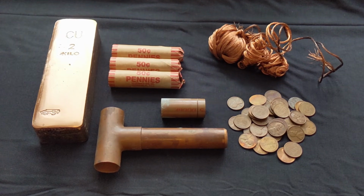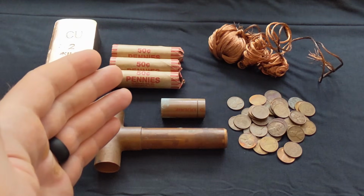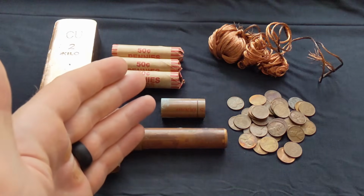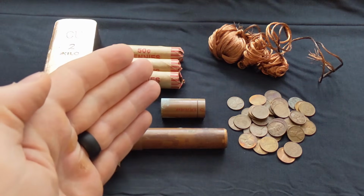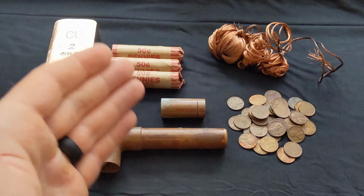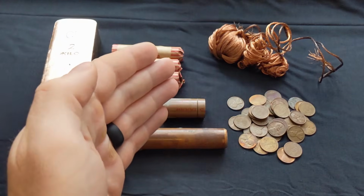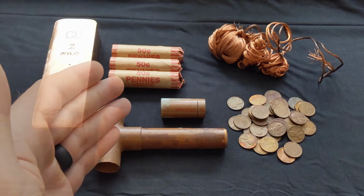In today's video, we're going to talk about stacking copper. I'll show you some of the copper bullion that I've got in my copper stack, and I'll share with you a few ways that you can actually stack some copper bullion below the spot price of the metal. And we'll also take a look at some of the worst copper bullion that you could be investing in.